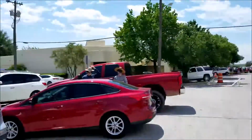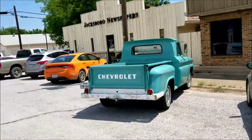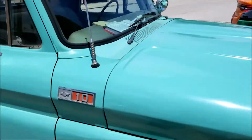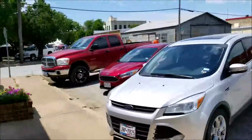All right, guys, so we are literally driving to Jacksboro for a mudding event, and we happen to find this huge car show. Starting out with this awesome truck. Look at the color on this, guys. I cannot believe we just happened to find this crazy car show in Jacksboro. But let's go check it out.